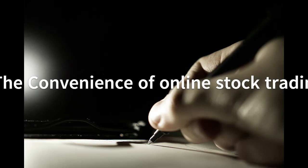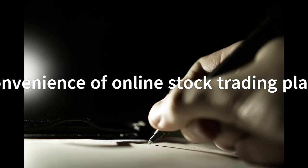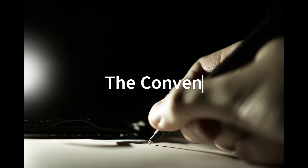The convenience of online stock trading platforms. Online stock trading platforms offer a range of tools and features that make trading and investing easy. With just a few clicks, you can open and close trades, track your portfolio, and gain access to real-time market data. Plus, with leverage, stop loss and take profit features, you can manage your risks and maximize your profits.